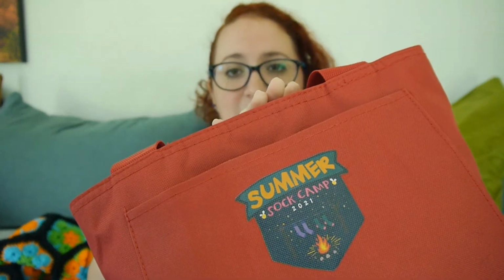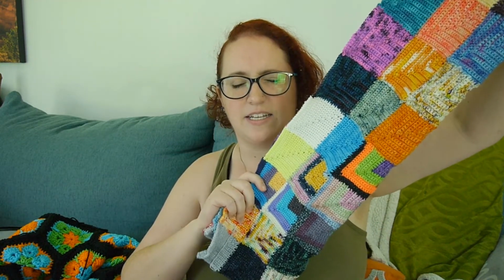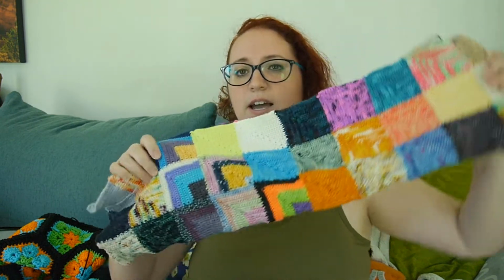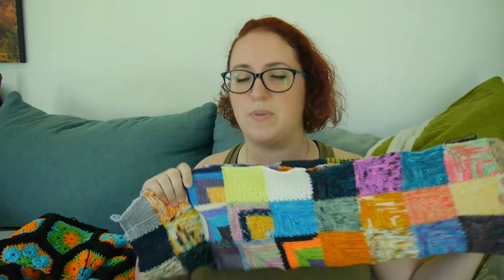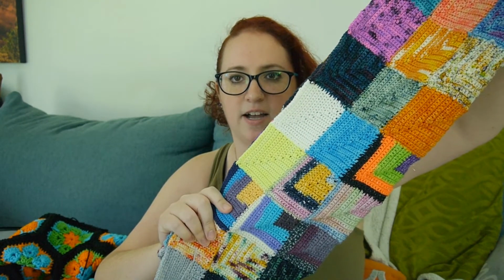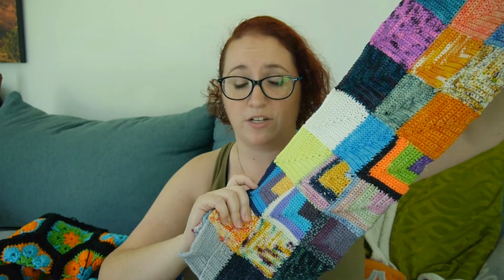My scrappy blanket. So this is in last year's camp bag from the Crazy Sock Ladies Spreadshirt shop. Y'all have seen this. I should have brought notes in here for these. Betsy Makes, I believe, is the design. It's on my projects page on my website.